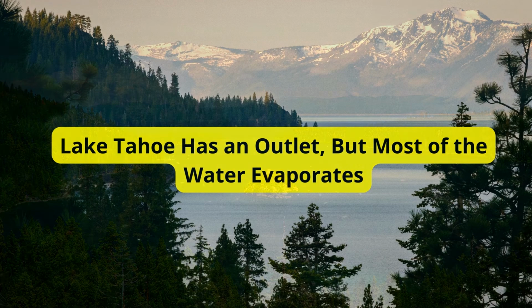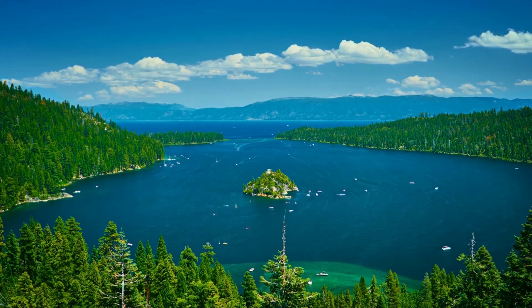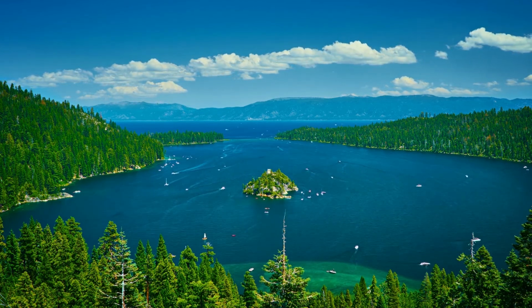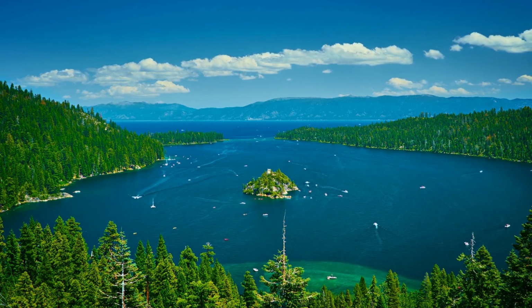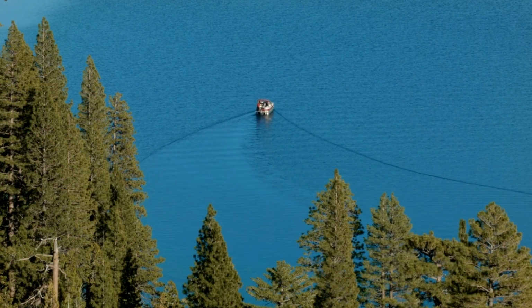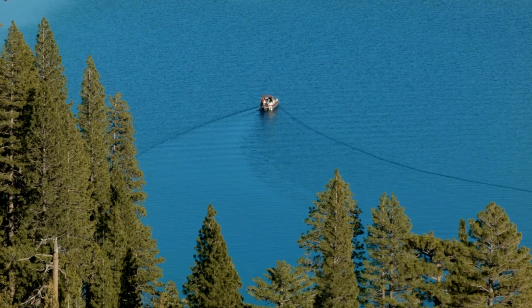Lake Tahoe has an outlet, but most of the water evaporates. The Truckee River is Lake Tahoe's only outlet, flowing northeast to Pyramid Lake. But the Truckee River only drains about 1/3 of Tahoe's water, and the rest comes from surface evaporation. That evaporation accounts for 330 million gallons of water per day, which is enough to supply 3,900,000 households.